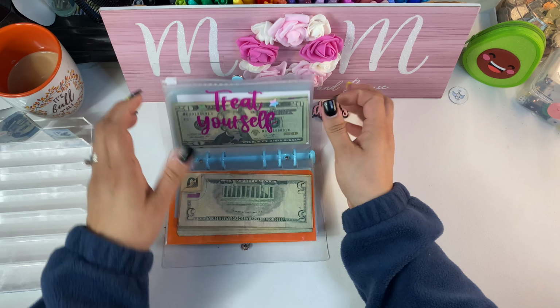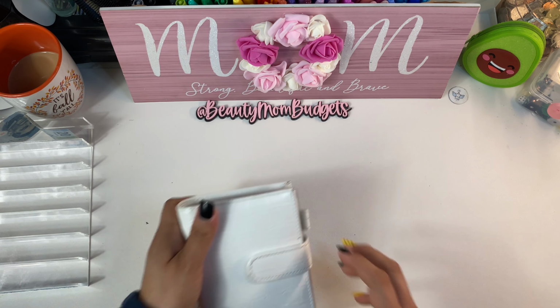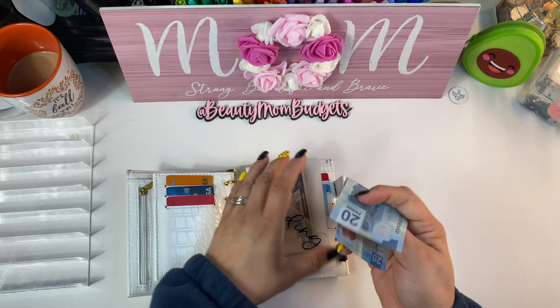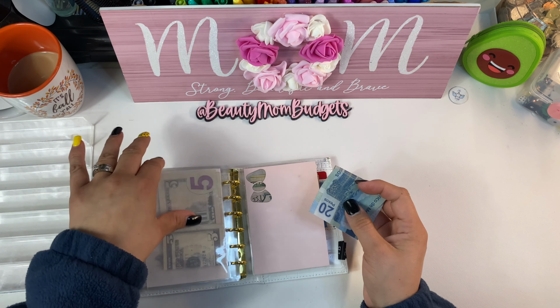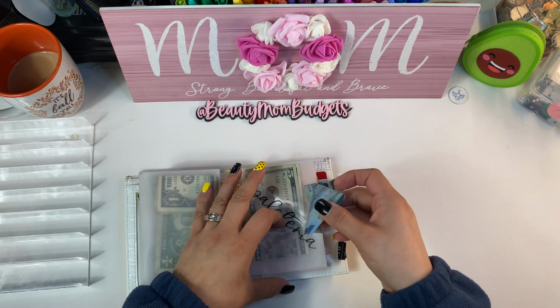Okay, so that one is that. Put this to the side. And I'm going to bring back my cash envelope and put this 20 pesos into the paleteria. I always put that in there and I don't know why I seem to do it at the end.